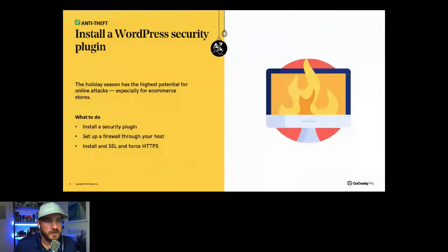All right, installing a WordPress security plugin. The holiday season has the highest potential for online attacks, especially for e-commerce stores. This is just one of those times a year where the bad guys are out. There's a lot of traffic to e-commerce sites, a lot of purchases going on, and they're on the lookout to see what credit card information they can steal.